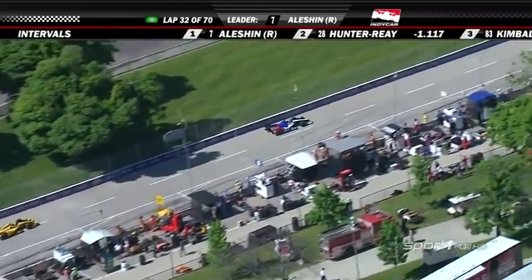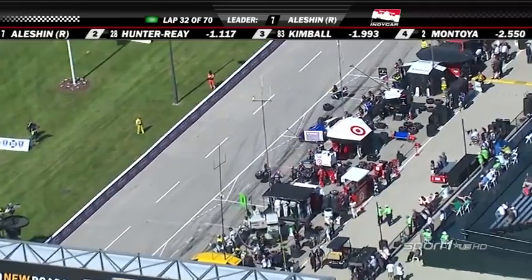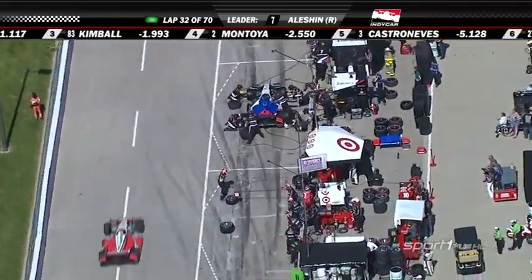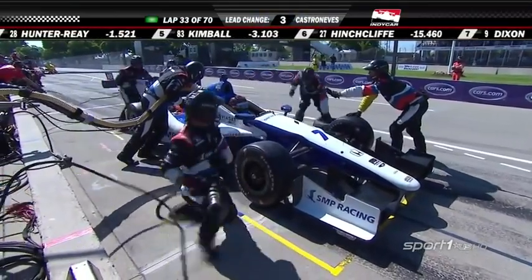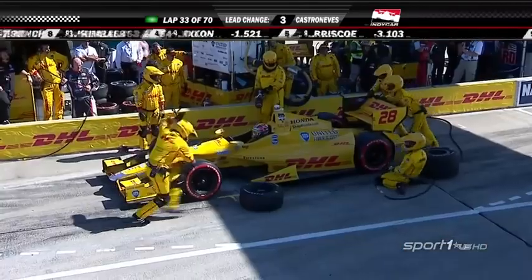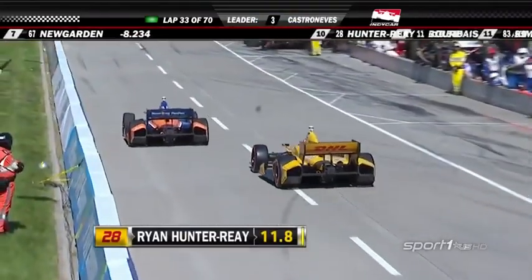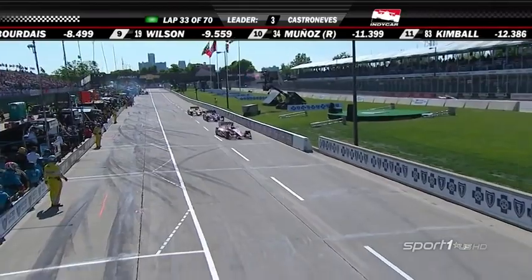And looks like Kimball's also coming in, Doc. And what a rally for the talented Russian rookie driver here, Mikhail Aloshin. They're going to make no changes on the car, just 4 tires and get it completely full of Sunoco fuel. Holding for the fuel, and he's away. Down here with Ryan Hunter-Reay, once again a little bit low on the left rear. They send him back out. Earlier they were talking about potentially saving fuel, but towards the end of that stint, they just said, go for it, use the fuel.